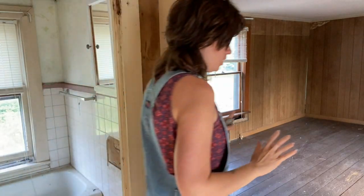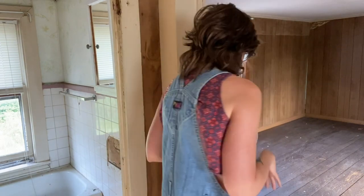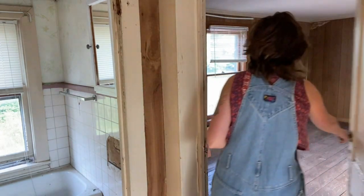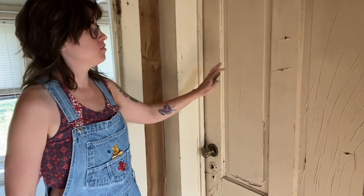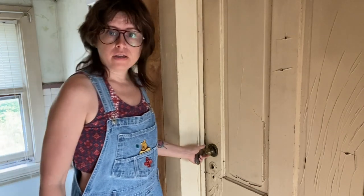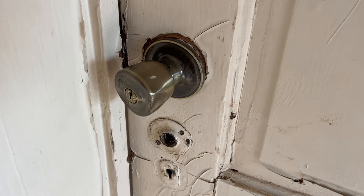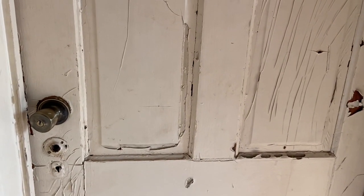All right, so right here adjacent to the bathroom is the upstairs bedroom, and we're in the nice hall right here. So, over here, we got a good door. We got a very good, probably original door here. The doorknob sucks. So this doorknob, that's gonna go. But this door, that's gonna stay.